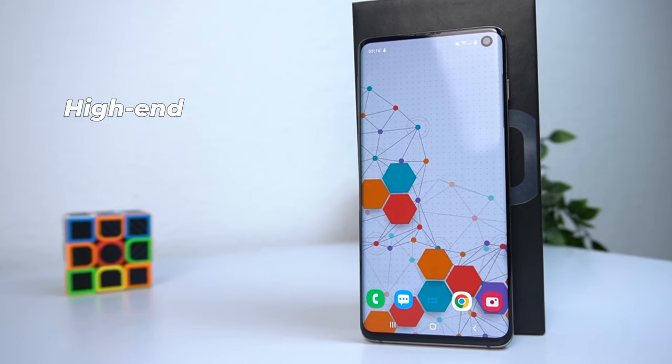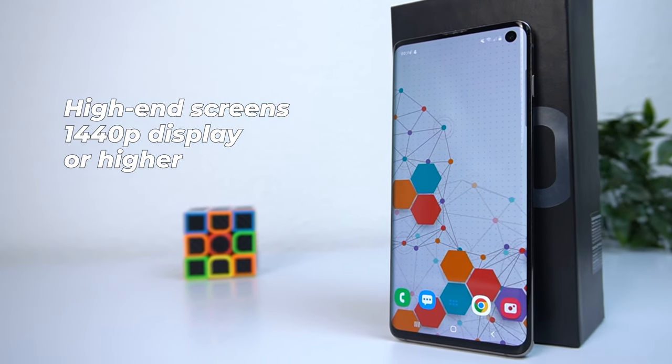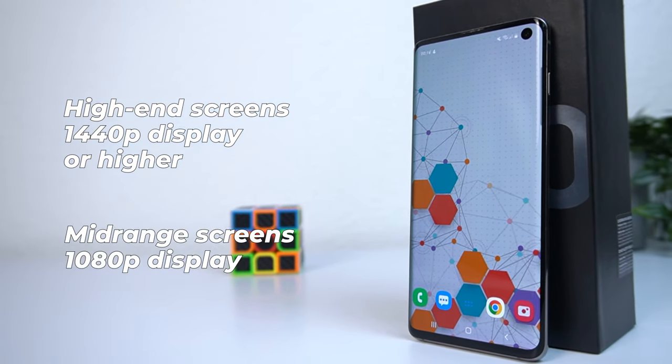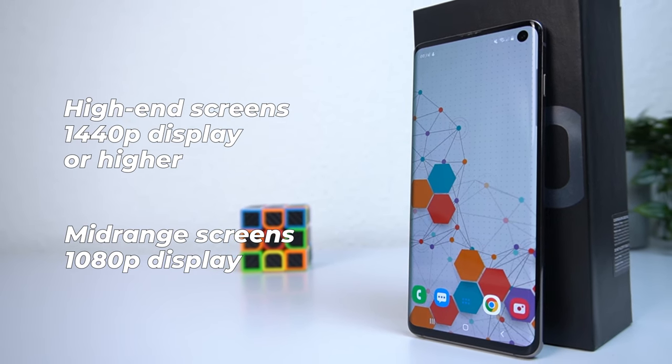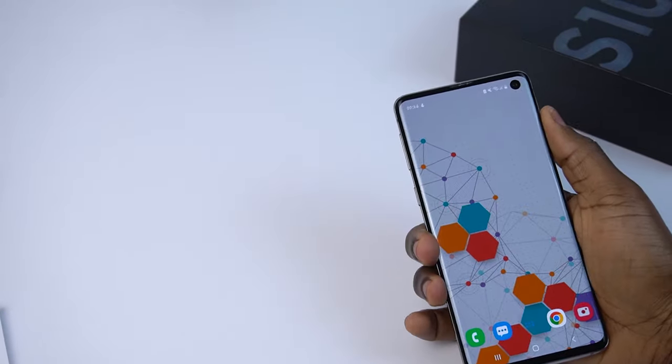Most high-end phones have 1440p display, and mid-range phones these days generally have a 1080p display, which is still crisp enough for most users. A common recommendation is to steer clear of devices with a resolution lower than that.